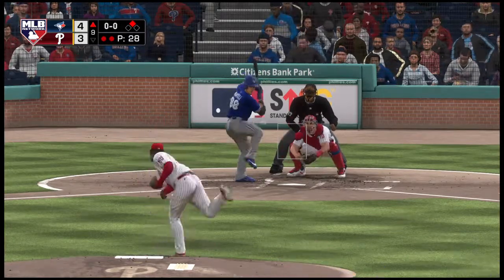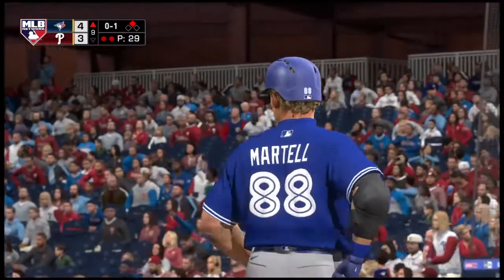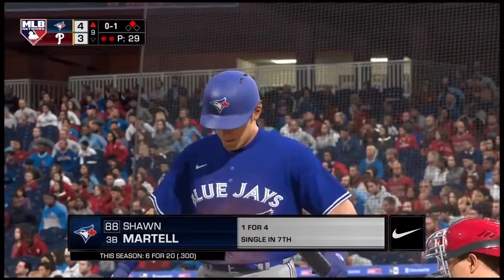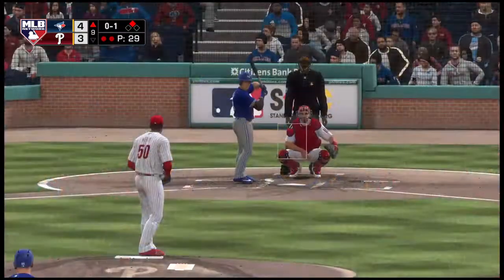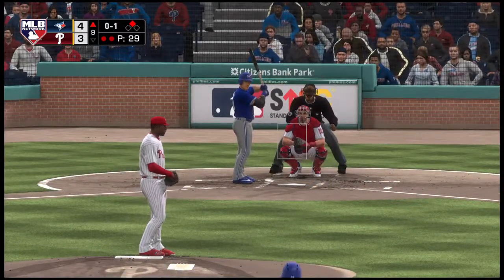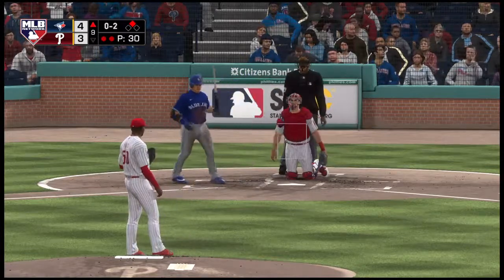So now to the plate, Sean Big Dog. He swings and hits it foul off to the right and out of play. He comes into this appearance in the midst of a 1-for-4 day. The 0-1 offering. Behind 0-2 now.